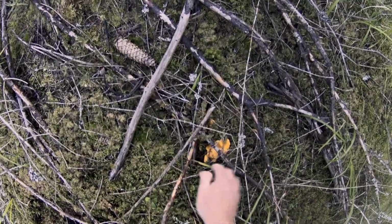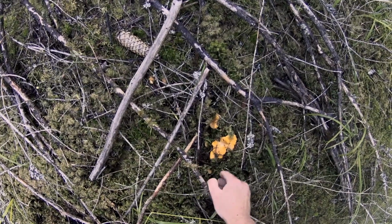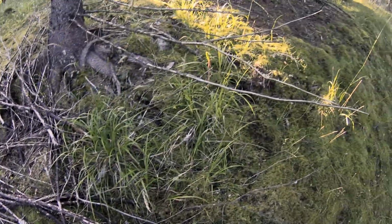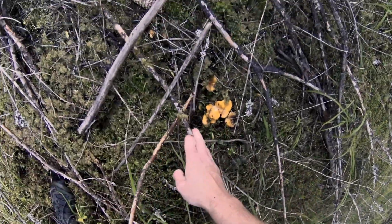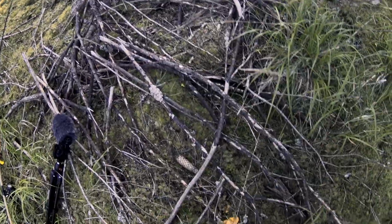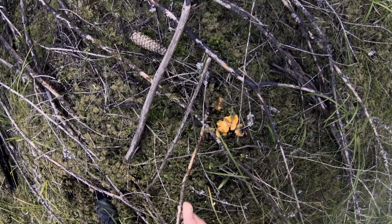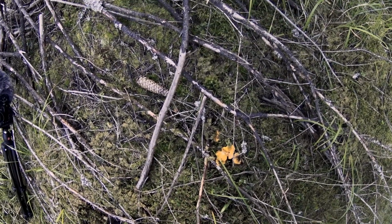I just saw this. This is chanterelles, really nice mushrooms. I haven't seen a lot of them, so I don't want to start picking mushrooms now, because it's getting too late in the afternoon. But at least they're starting to come up. That's good. I love chanterelles.